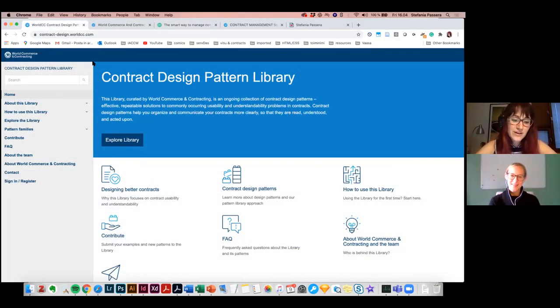The design pattern is really a concept that comes from design and software development. A design pattern is basically a repeatable solution to a commonly occurring problem. This can be a bit of code. It can be a design asset for a digital system. You can do it for contracts too. So a repeatable solution to commonly occurring usability and understandability problems in contracts. So by no means is this all visual.